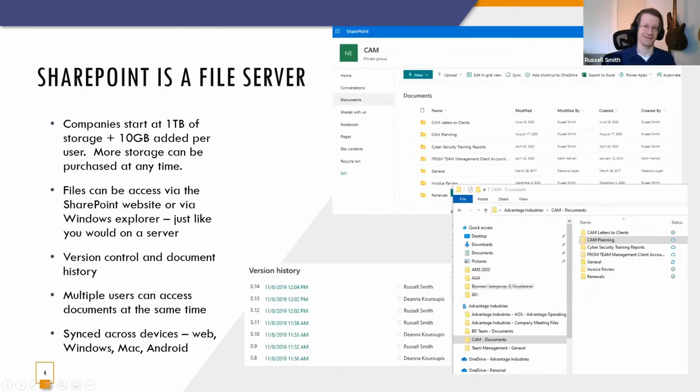It's a file server. This is probably the easiest place to start with SharePoint because everybody knows how a file server works and what it is. You're not really introducing a new concept to your staff. You're just changing where those files are located. So instead of a server in your office, those files are up in Microsoft. But you get some really cool additional benefits.